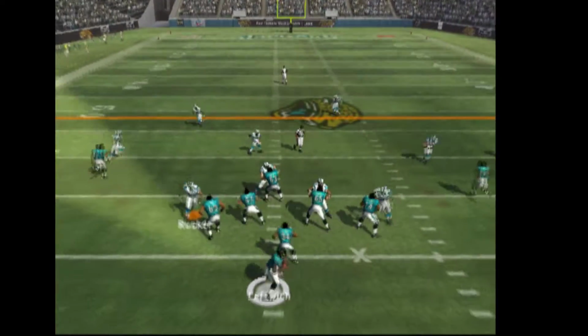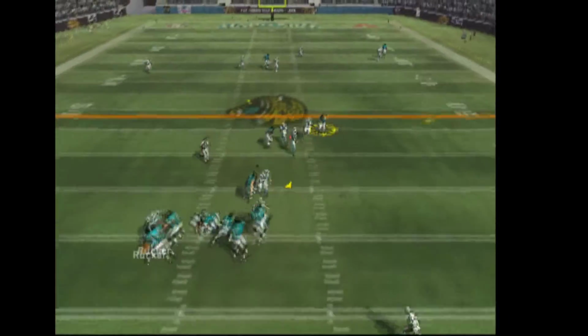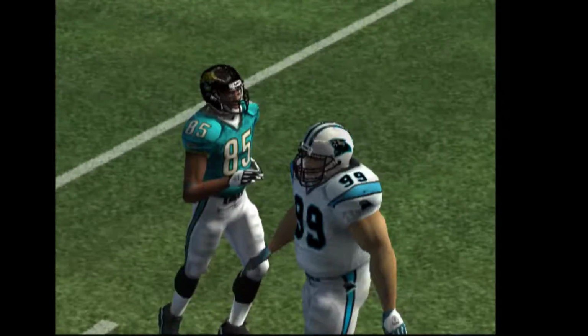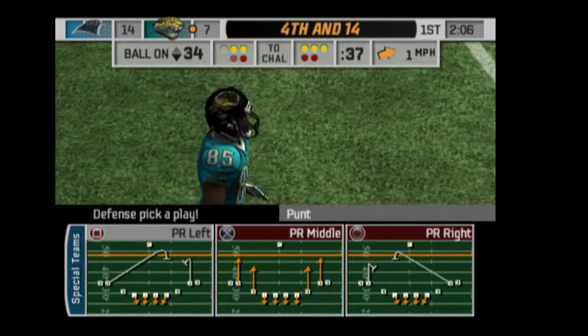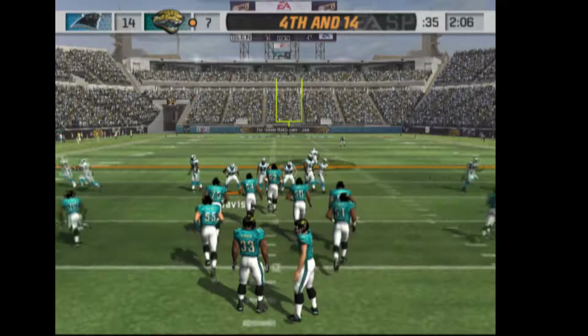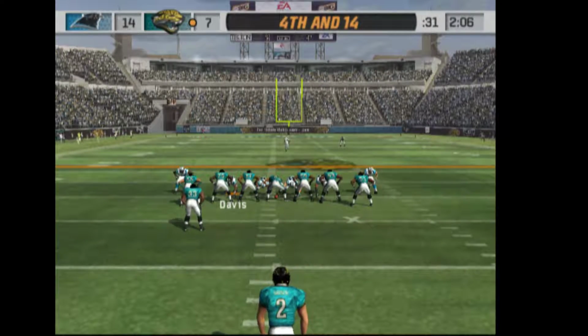Carolina comes out in their nickel package. Throwing. It's batted away. You just hate to see that kind of thing happen. You're trying to get some momentum going, or keeping your momentum going, then your guy drops a catchable ball to bring up 4th down. He comes out to punt for the 2nd time.